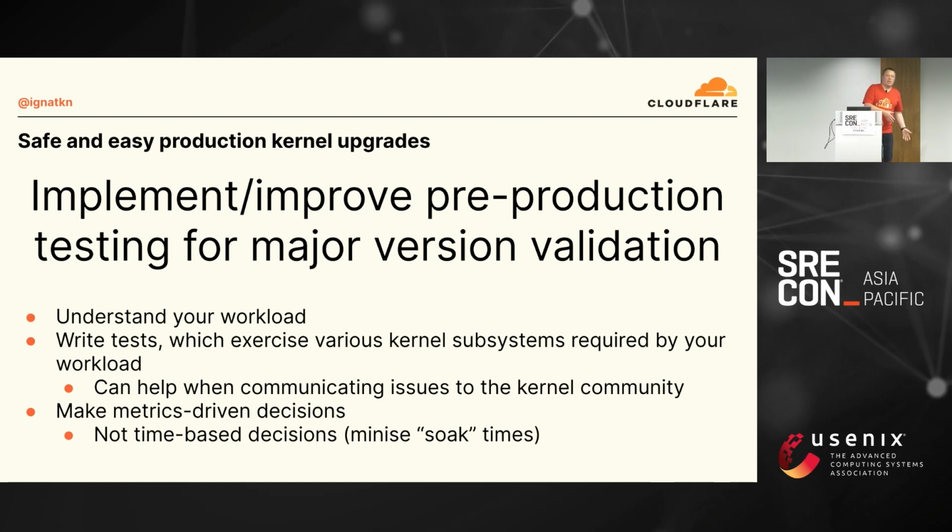If it's I/O performance, exercise it; there are benchmarks for disks and everything. If it's CPU or scheduling, or real-time capabilities, verify them. And do make metrics-driven decisions and not time-based decisions. So don't try to soak it. Instead, try to design a system where you look at the metrics and they give you an immediate answer: this is good or not good.